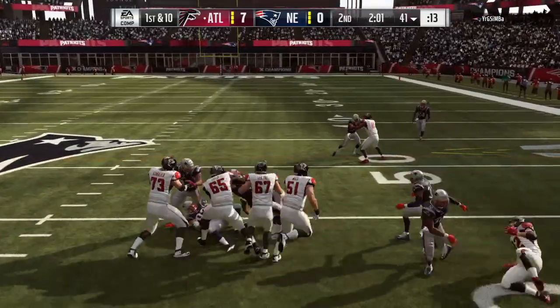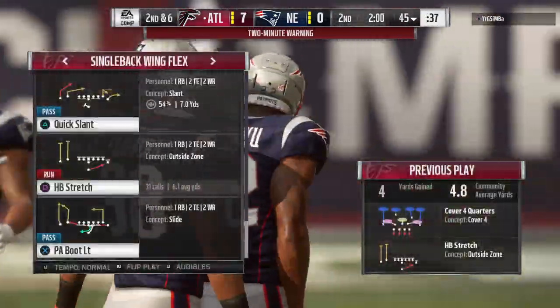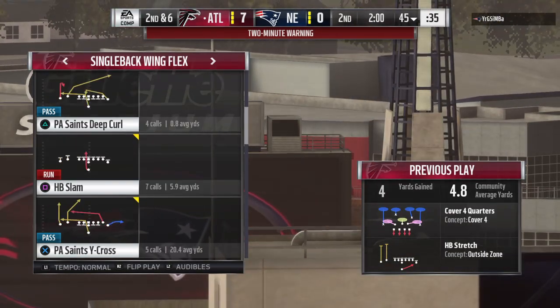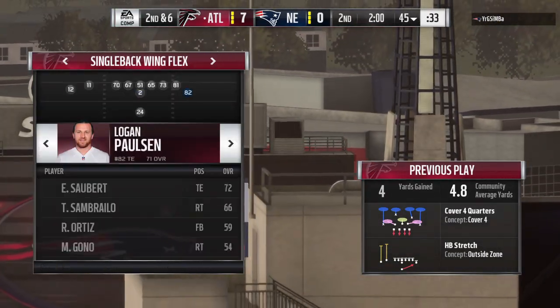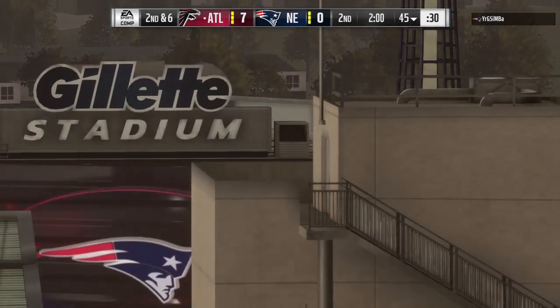They'll run with Freeman here to begin the drive. And a decent gain there as that takes us to the 2-minute warning. 2 minutes to go here in the first half. Back to Foxborough after this.